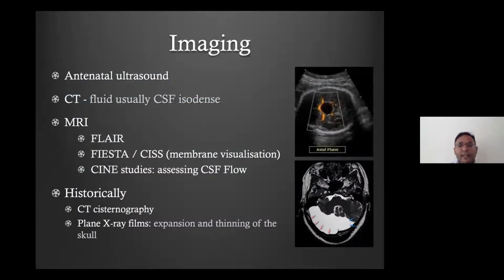The imaging, like I said, is often picked up on antenatal ultrasound. I've had a few referrals recently that have been picked up on antenatal ultrasound, went on to get an antenatal MRI scan, and we were able to treat these kids quite early on in their neonatal period. The CT scan, I would argue, is just diagnostic. The fluid is usually isodense, but you almost always, I would say always, need an MRI scan.